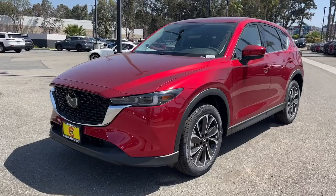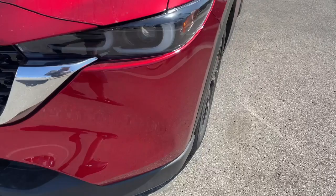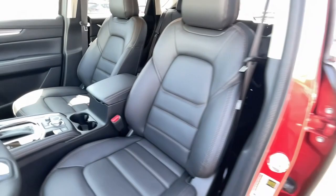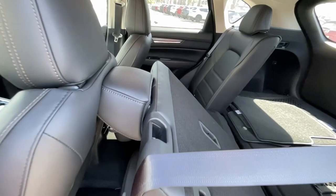These are just some of the great options this vehicle comes with: Apple CarPlay and/or Android Auto, keyless entry, moonroof, power passenger seat, power liftgate, heated mirrors, satellite radio, power driver seat, heated front seat, electronic stability control.